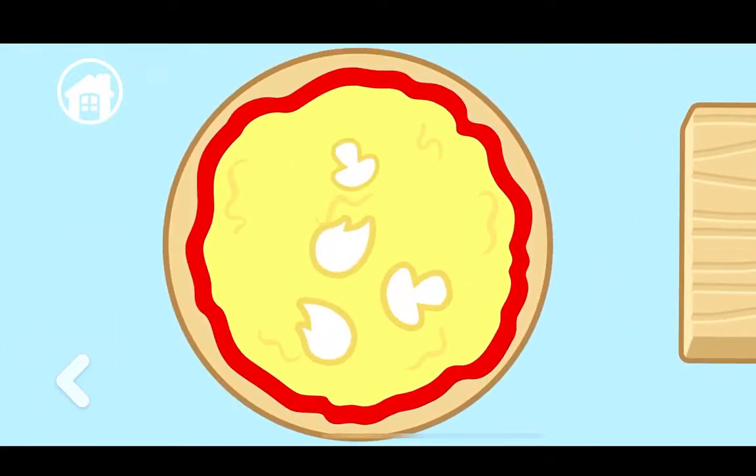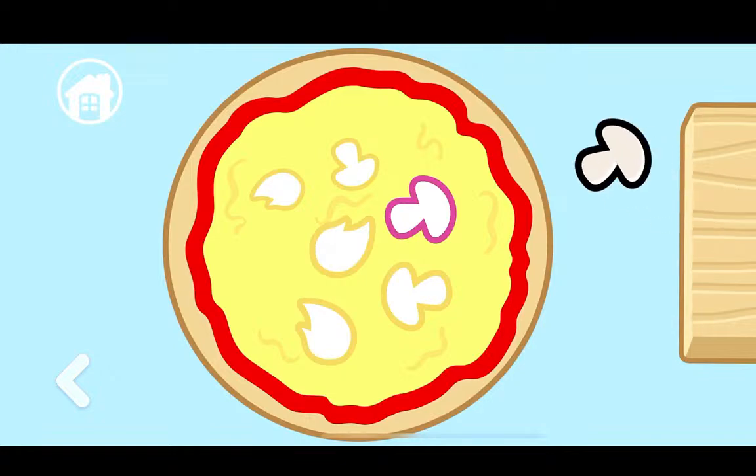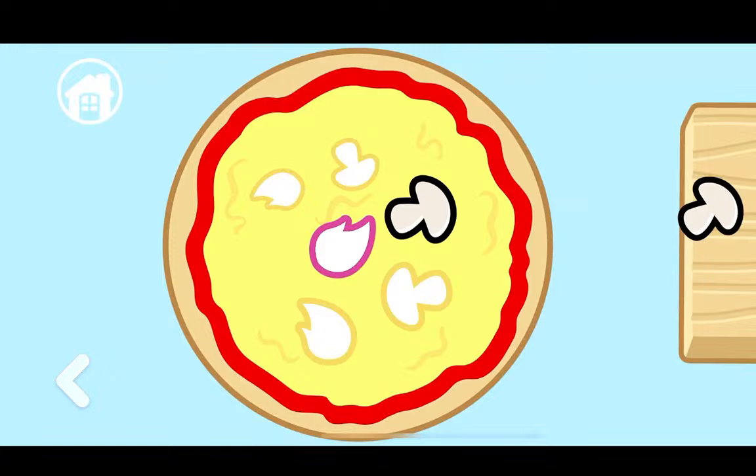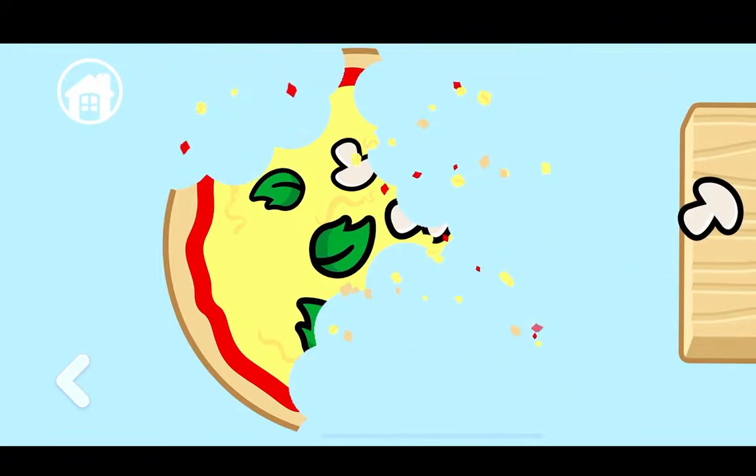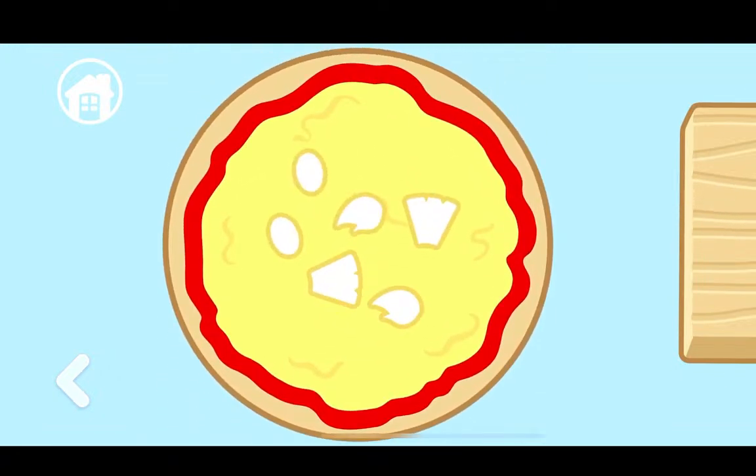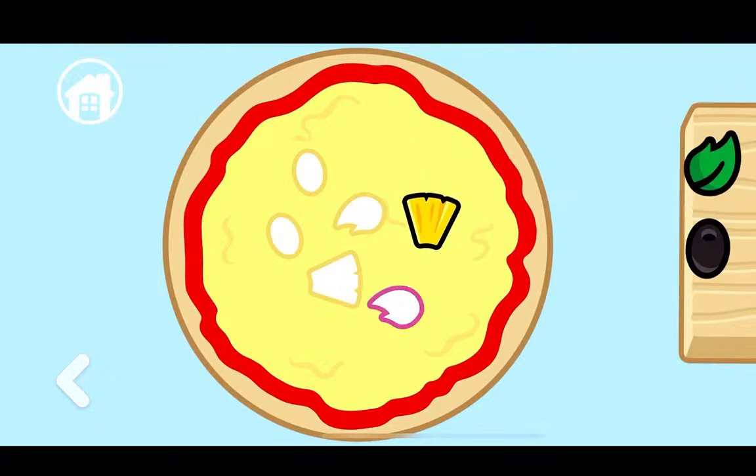Oh, and now we cook a pizza. Need to put some ingredients on the dough. We need to put mushrooms and the leaves of spinach. Mushroom, spinach, and one more spinach. Yum, yum. Oh, so tasty pizza. Now we need to put the slice of pineapple, the leaf of spinach, and the olives. Do it.